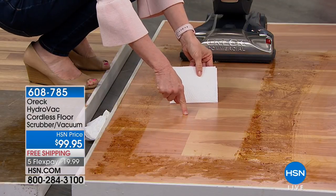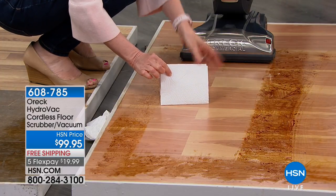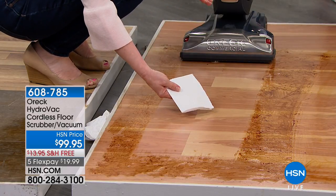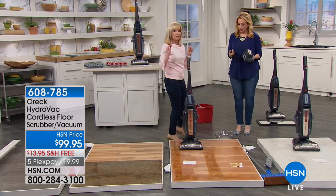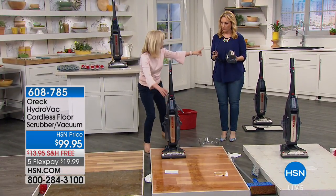It's also one of the only products that will dry your wood floors or your wood laminate floors. Now, the manufacturers of your wood floors tell you not to put moisture on your floor. So what it does is it dries it, and it's using clean water. It's really totally different. No cords, your battery. Let's show the battery how it works.